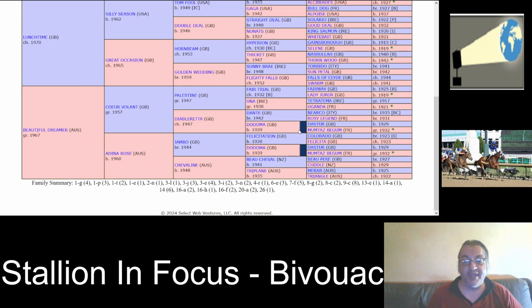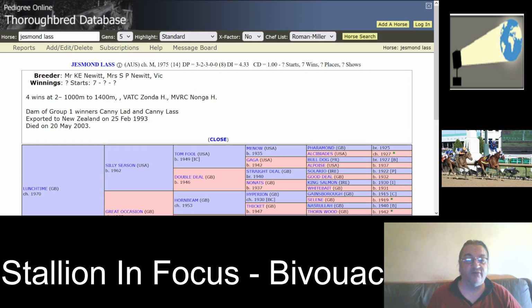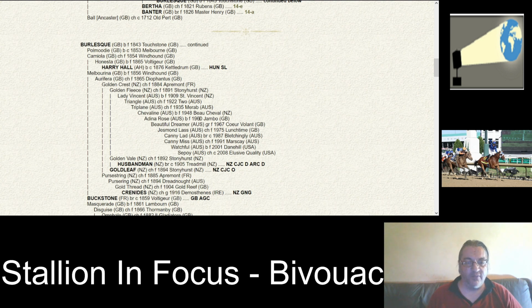Like we said, Stallion 14, quite an easy one to find. Triangle in 1922, the 5th dam of Jesmond Lass, is actually on the historical site herself. Look, there she is, foaled in 1922. It was just a matter of following them down. There's Canny Lad, foaled in 1987, and there's Sepoy, foaled in 2008. The line itself goes back all the way to 1856 without any branch offs by this woman here, this genius of a woman here.